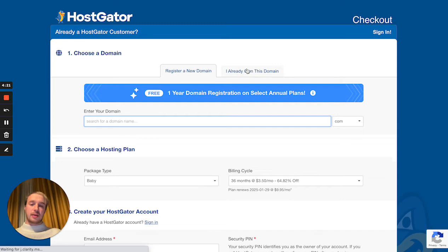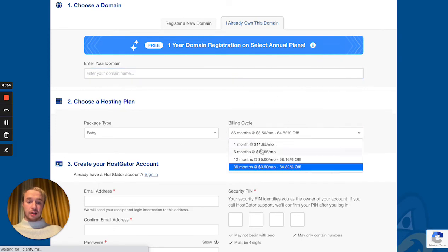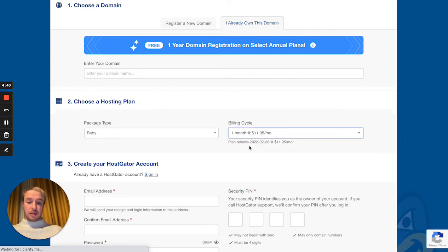or if you have already previously purchased the domain name on namecheap.com or anywhere else, you can click on I already own this domain and type in your domain name, right? After you type in your domain name, you choose a plan and how many months you want it. You can just start with only 1 month, you can start with 6 months, or even 36 months, right? You can start with 1 month.